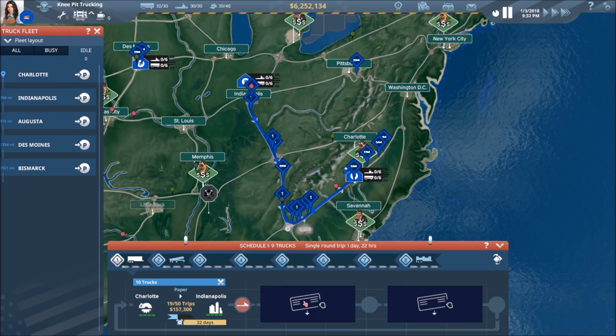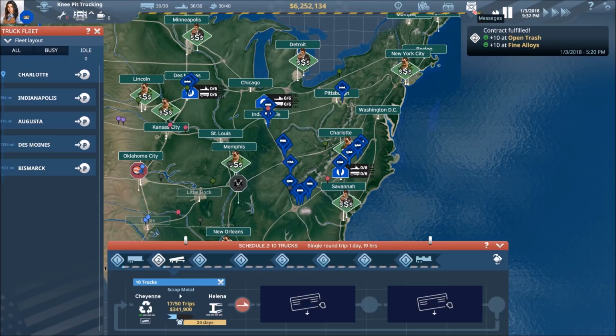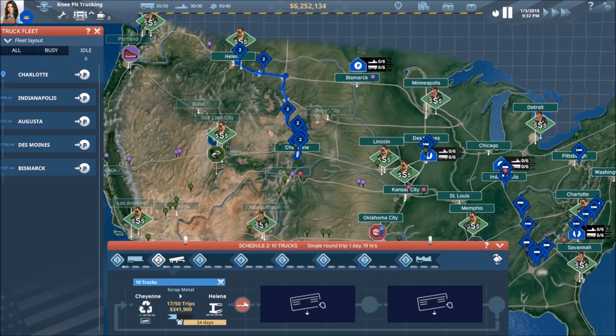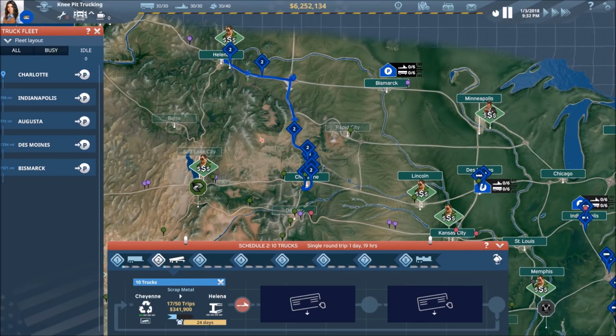All right, so we're down to 1 contract here and 1 contract here. Okay, so now we know kind of what we're dealing with. Our message told us that we just finished up on schedule 2 most recently. Let's see what we've got. Nobody is idle because they're still working on this 50 trip deal from Cheyenne to Helena. Or Helena, I guess, depending on where you're from.